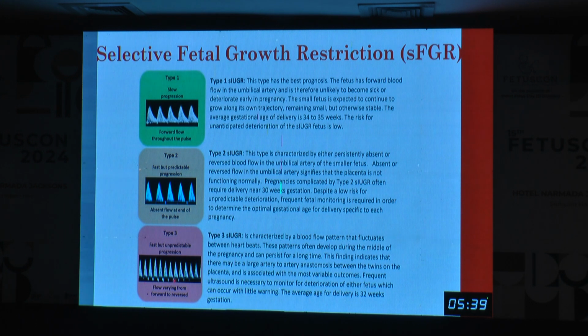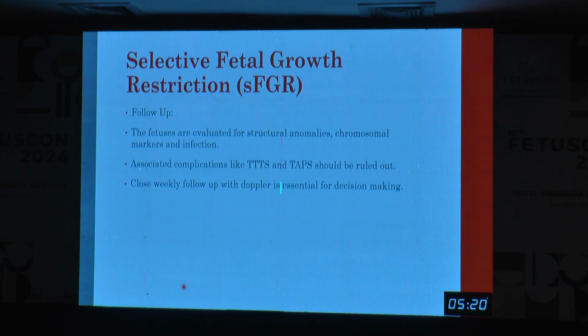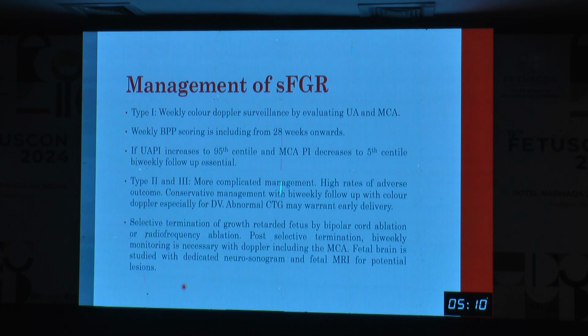The large arterio-arterial and veno-venous anastomoses are there in the placenta, and because of that, in type 3, the flow is biphasic, sometimes reversal and sometimes forward flow in the umbilical artery. Because of that, it is unpredictable. So for selective fetal growth restriction, follow-up is important, and associated complications like TTTS and TAPS should be ruled out, and follow-up is essential for decision making.